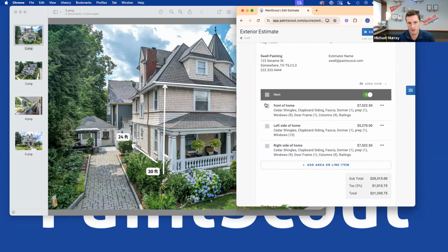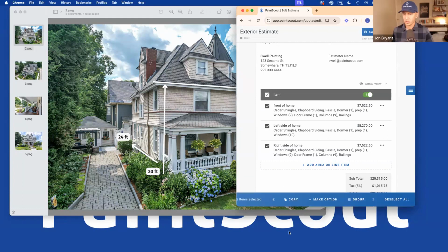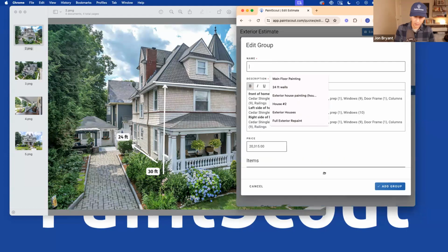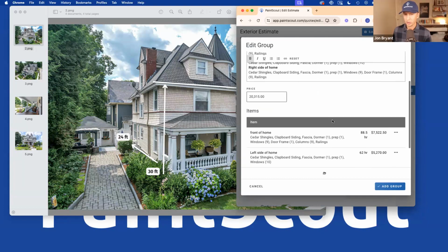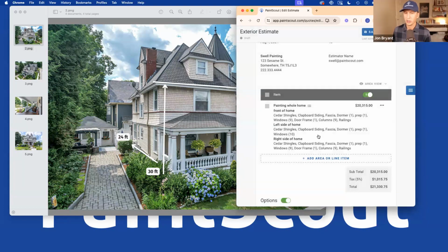Will you group all that up and make it look pretty for the customer? Absolutely. So I'll go here, I'm going to go group. I'm going to call this painting whole home. And then do you keep this description, Michael, or do you just kind of? We usually will remove all of the duplicates of it. Yeah, correct. That's what we do too. So you can do that. You can adjust it as you want. But now we have a package price for the customer.